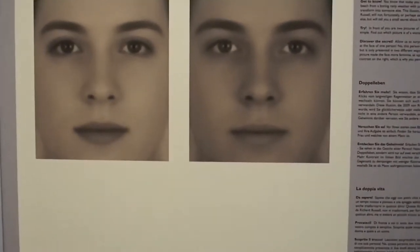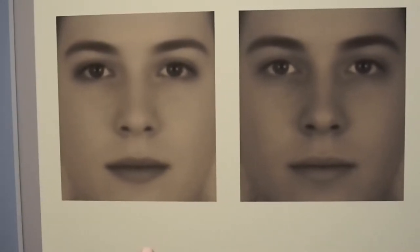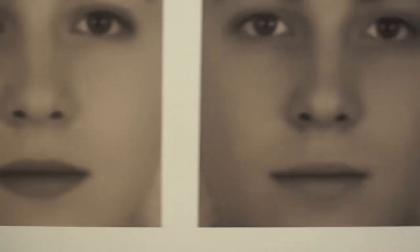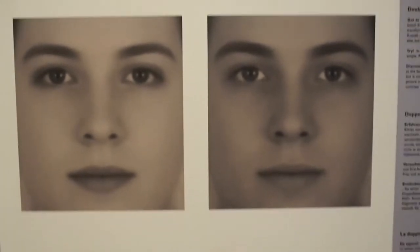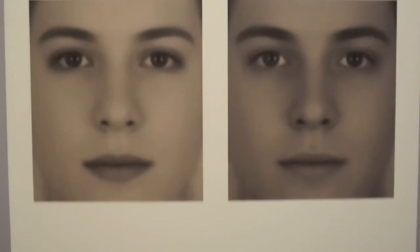I find this really interesting. They've just changed the contrast on this one. It's the same nose, same mouth, same eyes, but this one looks more like a man and this one looks like a woman, just from that. Isn't that interesting? There you go. Oh, Steve. Thank you.